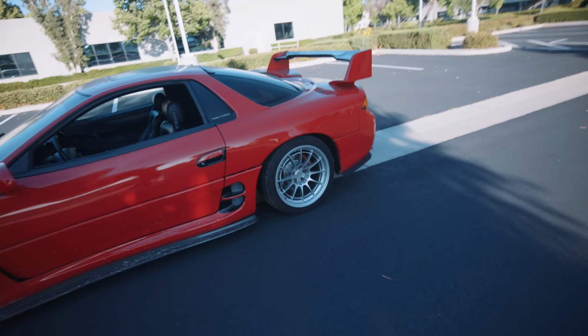Going towards the next part, we have the discontinued 99 rear garnish. A lot of people don't like how it looks, and these garnishes go for like $400 to $500 as of 2023. I personally love how they look, just because it goes with the look I'm trying to go for, with the bottom being black.